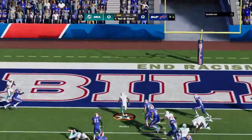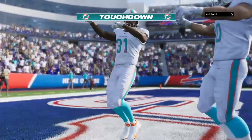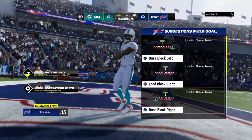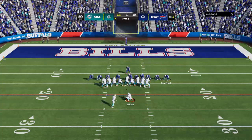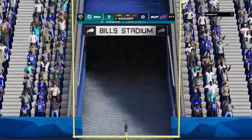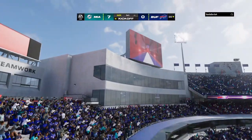Here's Mostert. And he'll take this into the end zone for a Dolphins touchdown. Raheem Mostert, an 8-yard touchdown run. And the Dolphins have taken the early lead on the road here in Buffalo. Extra point up and good by Sanders, and it's now a 7-0 game.